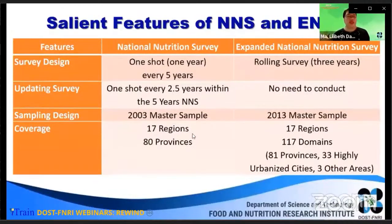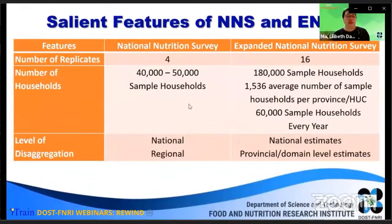And in terms of coverage, the NNS has 17 regions and 80 provinces. But for the ENNS, the same 17 regions, but this time 117 na yung domain. So that's broken down into 81 provinces, 33 highly urbanized cities, and the 3 other areas. That's the Cotabato City, we have Pateros, and Isabela City in Basilan. Then in terms of replicates, the NNS has 4 replicates, but for the ENNS, we have 16.